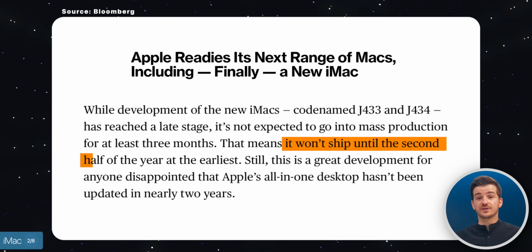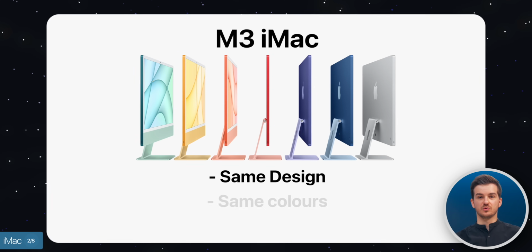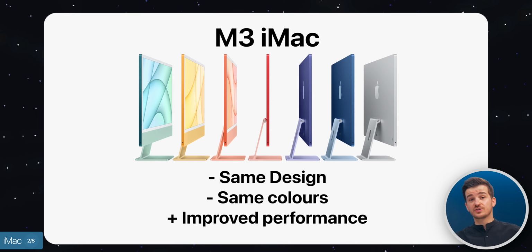So yeah, the iMac is not worth getting, at least not until we get the M3 variant, which according to Mark Gurman is expected to launch by the end of the year. The design will remain the same and so will the colors, but the performance will be increased by a pretty significant amount.